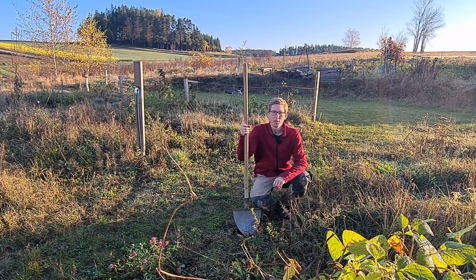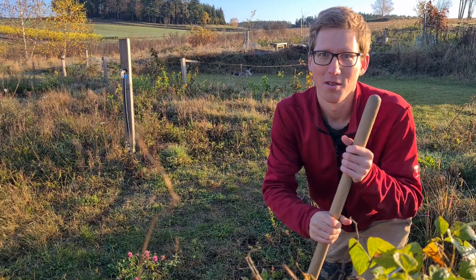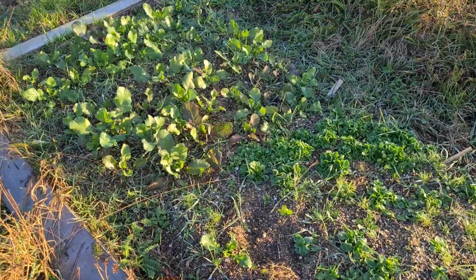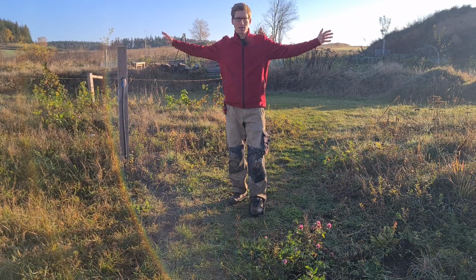I'll be placing this tree, strangely, right here in the middle of our beds. And in case you didn't notice, our beds are these things you actually do not see here yet, but at least here and there are already growing some crops. So this tree will mark the center of our garden, and here it certainly has enough room to grow.